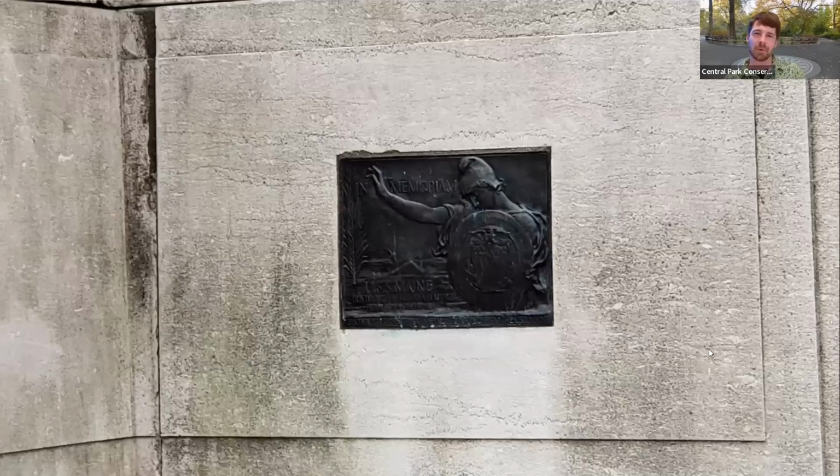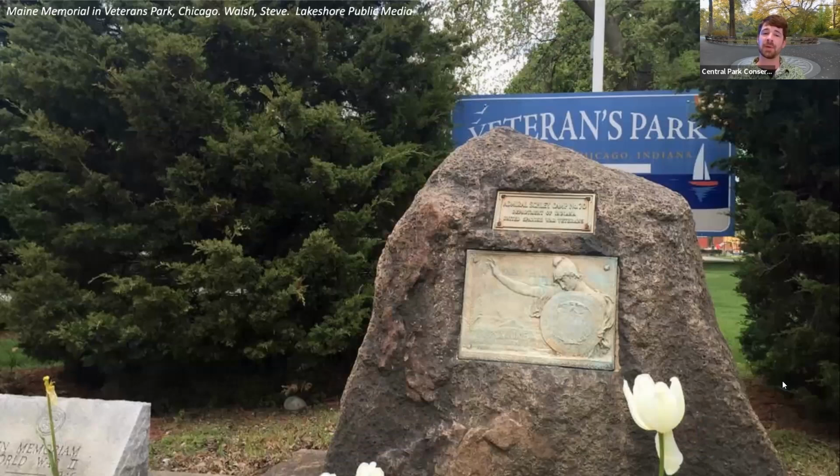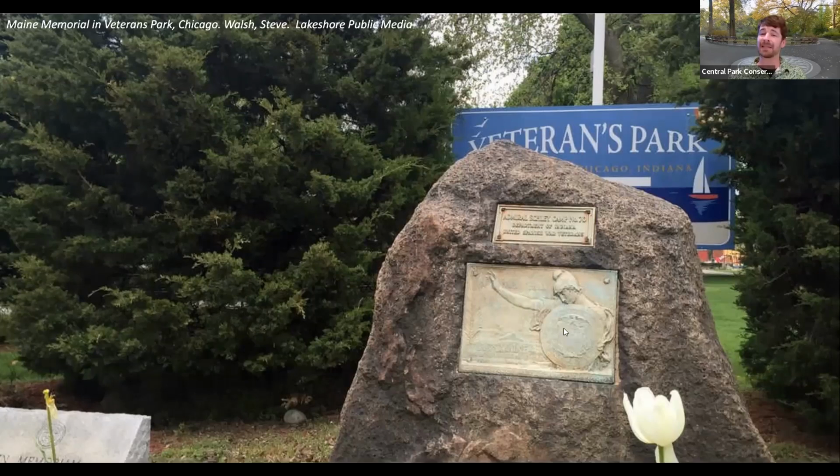We can see a zoomed in photo here, but I'll bring up a photo of a different plaque of the same style. Thomas Keck created a series of these in memoriam plaques for the USS Maine Monument from recovered metals from the Maine gunship. So we can actually see these plaques existing beyond just here in Central Park, but also scattered throughout the United States. Like an example of one here from a park in Chicago, Maine Memorial in Veterans Park, Chicago, featuring one of the very same plaques that you can see on the northwestern corner of the Maine Monument here in Central Park.